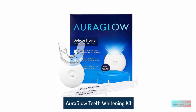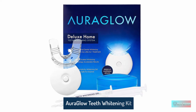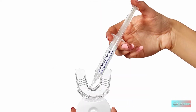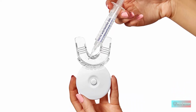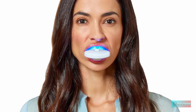Number 2. AuraGlow Teeth Whitening Kit. Rather than a solo blue LED light often used by other brands, AuraGlow's compact light boasts 5 LED bulbs to rapidly speed up the whitening process. Just apply the dental-grade whitening gel, powered by Carbamide peroxide, a combination of urea and hydrogen peroxide, directly to the mouth tray and turn on the LED light.